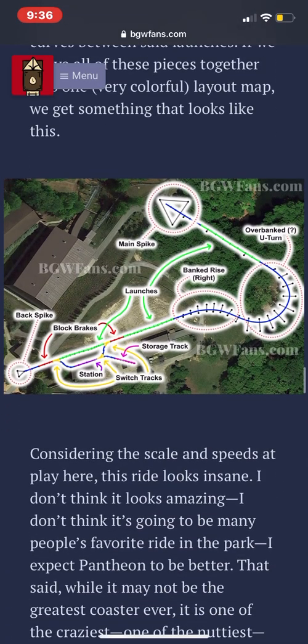And here's where we come into our layout map. So as you guys see in this layout, we have our station, we have our switch tracks, we have our block breaks, our two main and back spikes, an overbank turn, and a bank rise right turn. I'm going to show you guys the point of view in a minute, because I did see a point of view that is not going to be exactly like what we're going to see when it opens, but it's going to be similar to that.